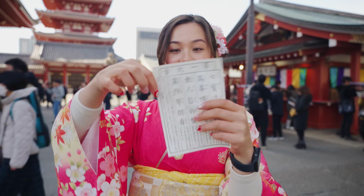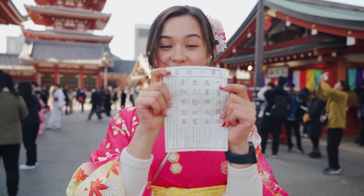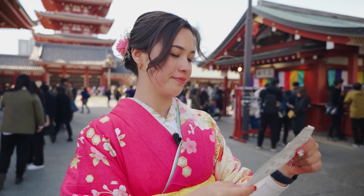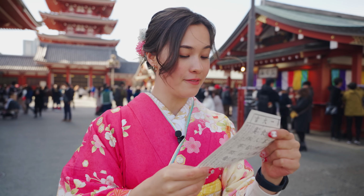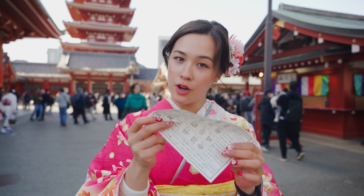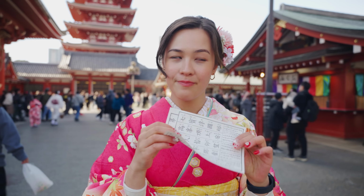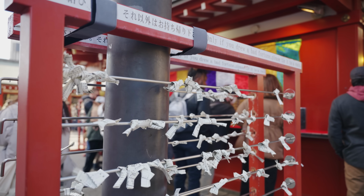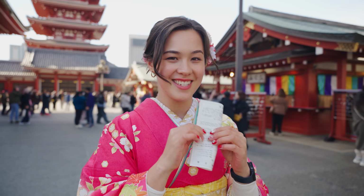Daikichi! Daikichi is the best fortune out of all the different fortunes. Woohoo! It's an English translation, so that's helpful. So yeah, this is the number 1 best fortune. Your fortune is just like this tower. When you look at it more carefully, your fortune will be more excellent. So if you don't get Daikichi, for everyone else, you have to kind of wrap this up and tie it to a special place. But if you get Daikichi, you get to take it home.